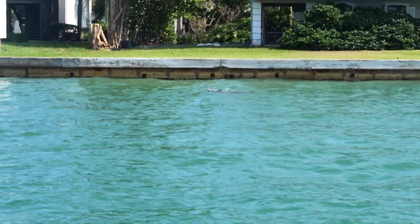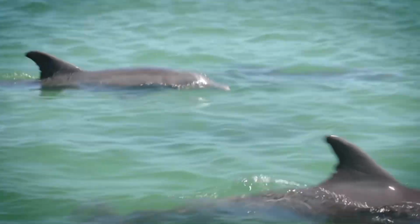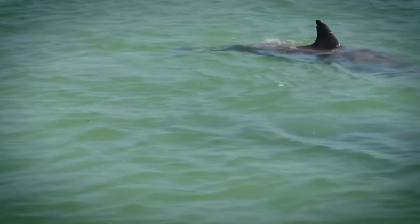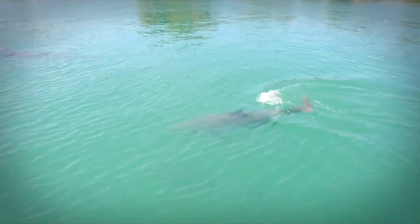So they have that mom, and I think this might be an older calf that's traveling with her. Now, a mom is raising her calf. She does get some help from other females. So males don't really have any parental role, but females will help each other raise their calves. So maybe her friends or a young female dolphin comes in and acts like a nanny. So this is actually beneficial for both females.